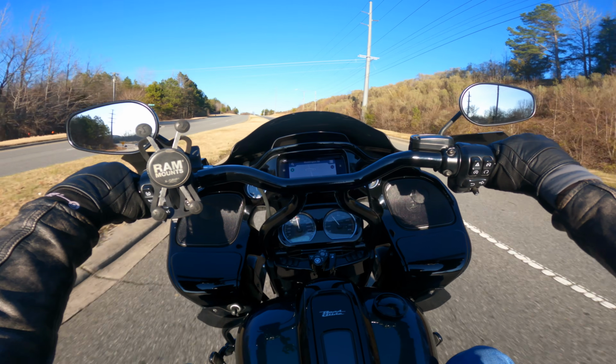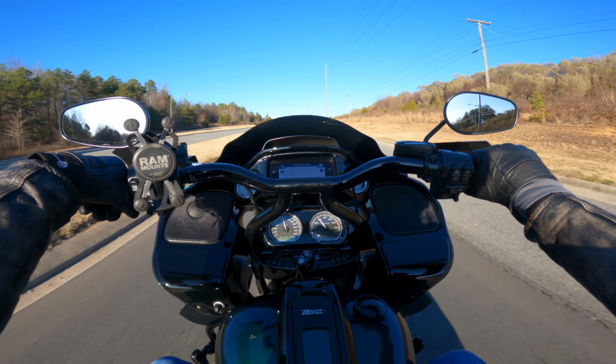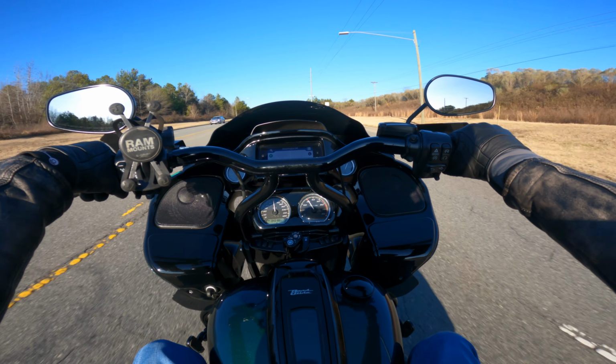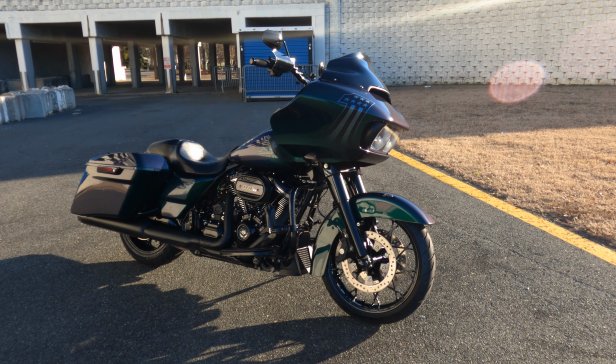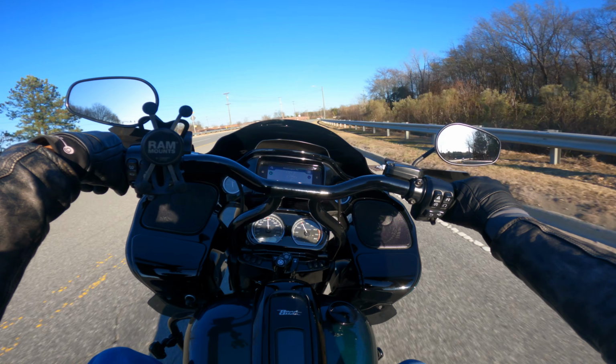This fairing as well as the hand guards are deflecting any type of wind that would be making me cold on this semi-chilly day. And this bike is one of those colors that you don't see too often, that Snake Venom. It's a very sought after color, and this bike has already had quite a few upgrades to it.